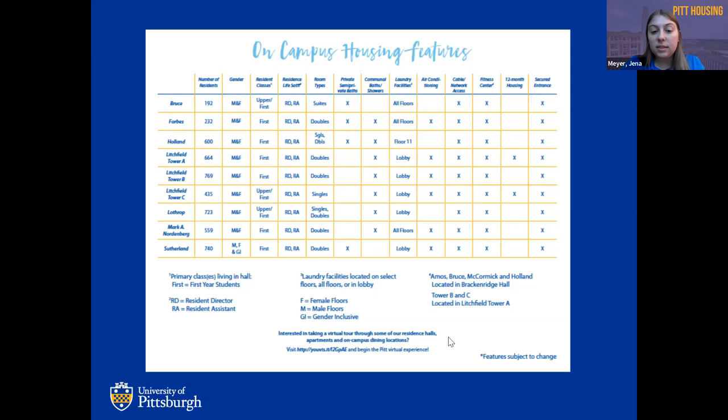So since housing assigns first year students, we rely on your preferences more than anything to make sure that we want to put you somewhere where you want to live. So if your preference is to live in a single, then you would want to put the singles down that are offered here. So we have Tower C, Lothrop, Holland is in there as well. If you're interested in doubles with a roommate, you have plenty of options on here. Towers is really popular, Nordenberg, Sutherland, places like that. So just keep an eye out. You want to use this to update your application with your building preferences.